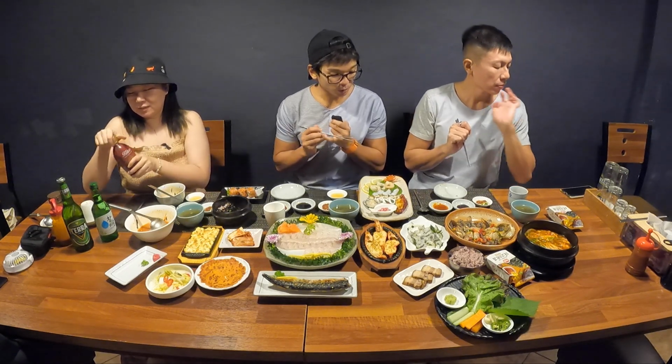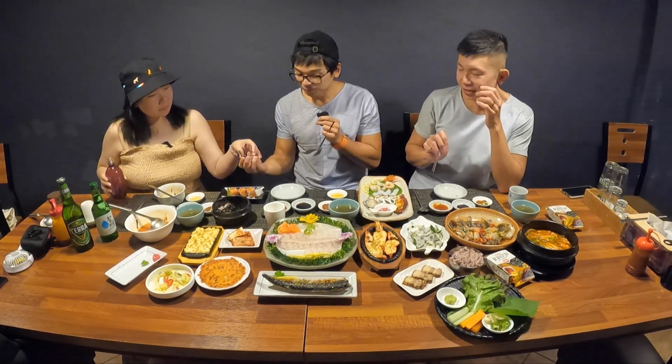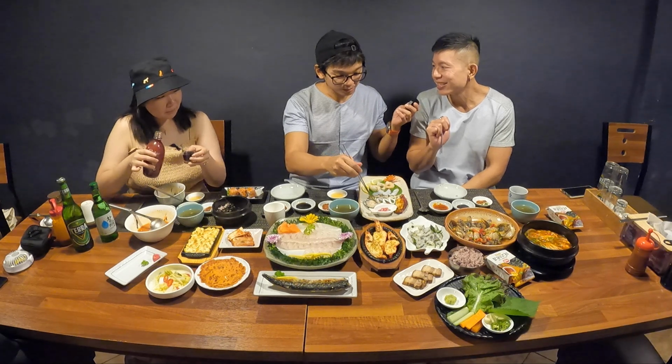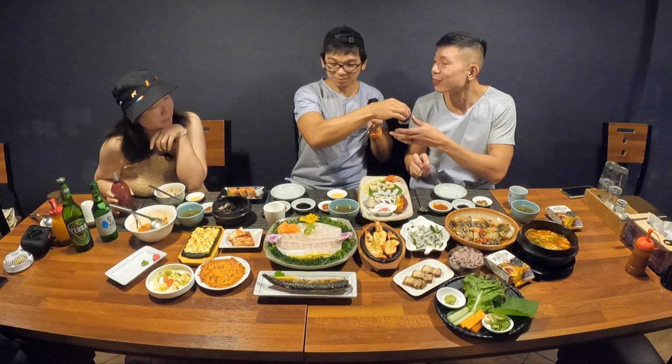And then I think we'll go to the next one, which is the abalone. That is always very famous with Korean dishes. Actually, the sea pineapple's aftertaste is quite intense. I can still feel it lingering on my palate now. Okay, I think it has the taste of ham.